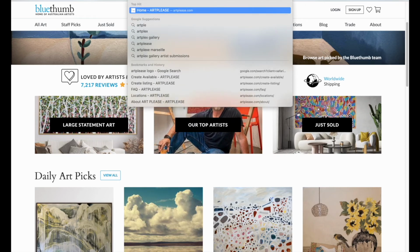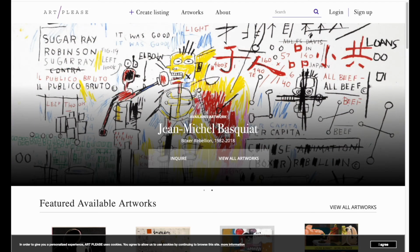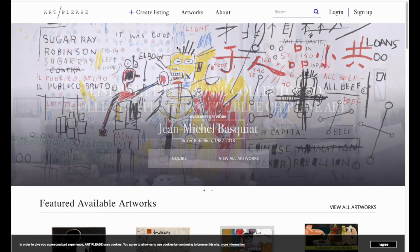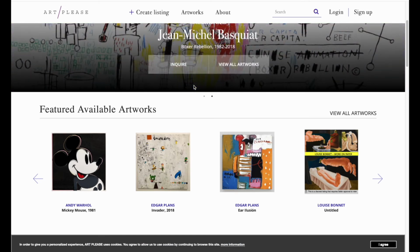Number 10 is ArtPlease. ArtPlease is another online gallery, and they offer a service of giving a valuation for your art. So to my understanding, this means that they help you price your artwork, which can be useful to many of us. Once a price is decided, then you can list that price as the net price, which is the amount of profit you will receive.